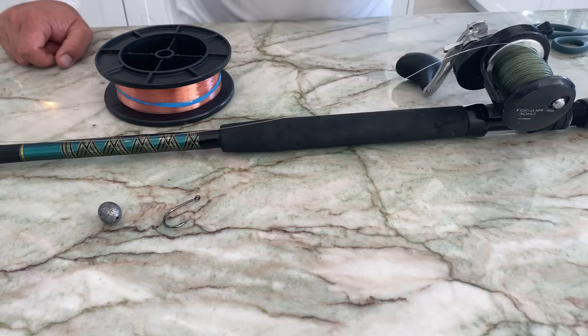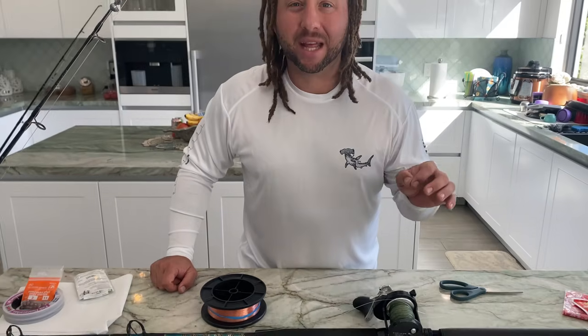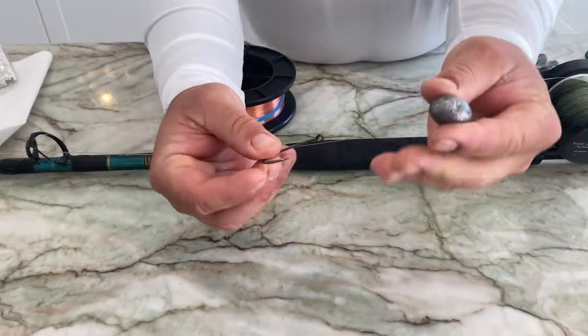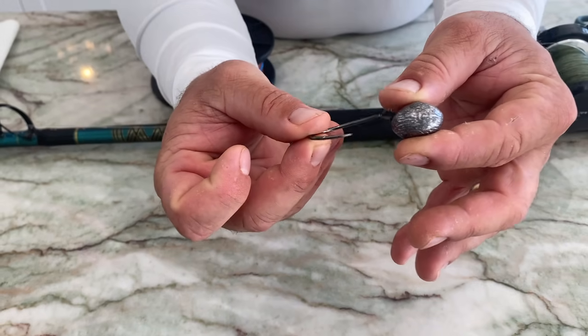Okay, in some of the videos, you're also going to see another way that we rigged up for the shallow water fishing, and that's what we're using on our conventional so we could cast a little better. We were using what is called a knocker rig. Small little 1 ounce sinker and a 6-0 hook, and the sinker slides right to the hook. I'll show you how we do that right about now.